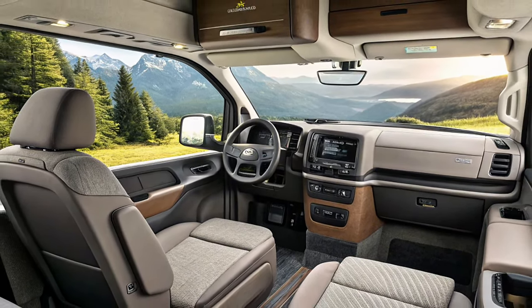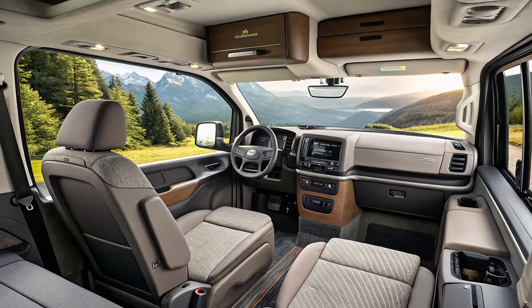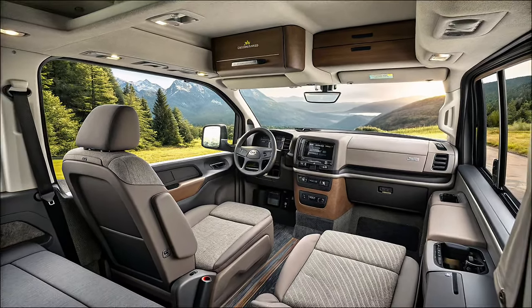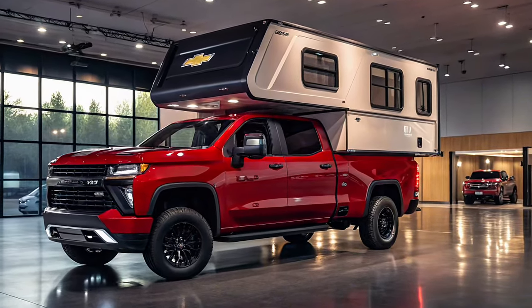Final thoughts. With its balance of power, comfort, and self-contained living, the 2026 Chevrolet Camper Truck stands out as a serious adventure companion, ready to turn any road into a destination.